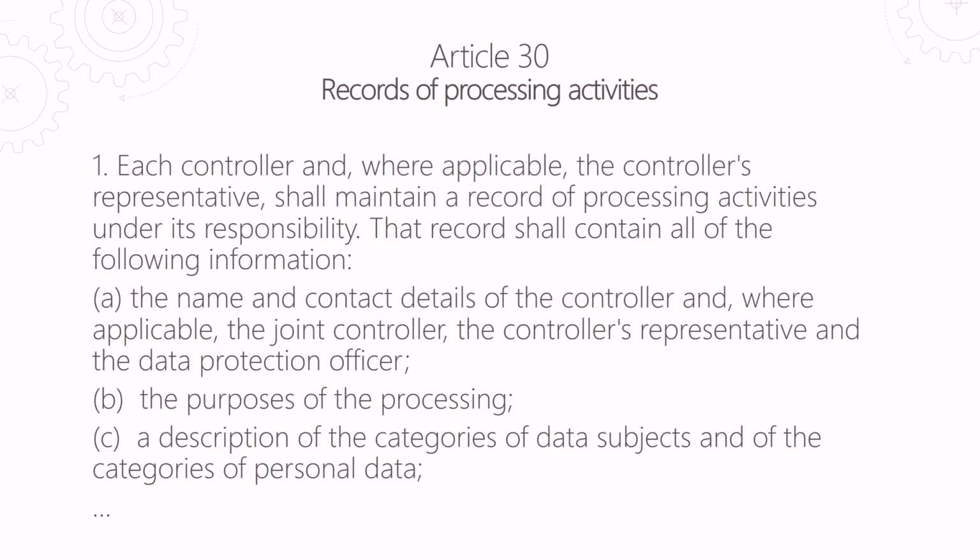And another aspect here, if we move back to my screen, I can see that each controller, where applicable, needs to make sure that they're maintaining a record of processing activities, including things like name and details of the controller, the purpose, the description of the categories of data. To me, this sounds a lot like auditing, and we can really help there in terms of controls that we have in Office 365 and the Security Center.